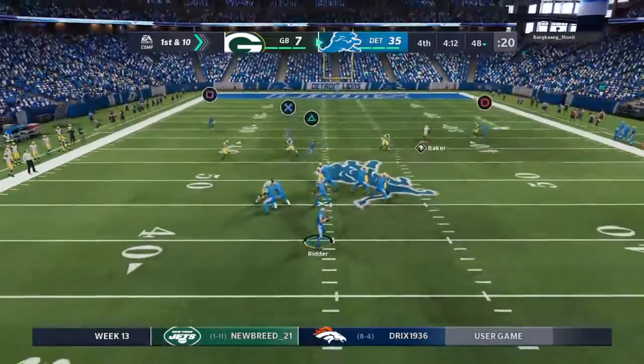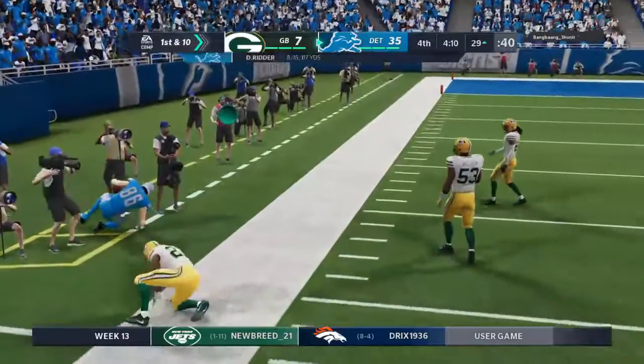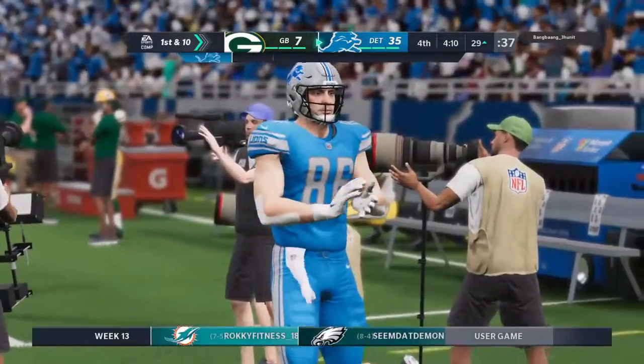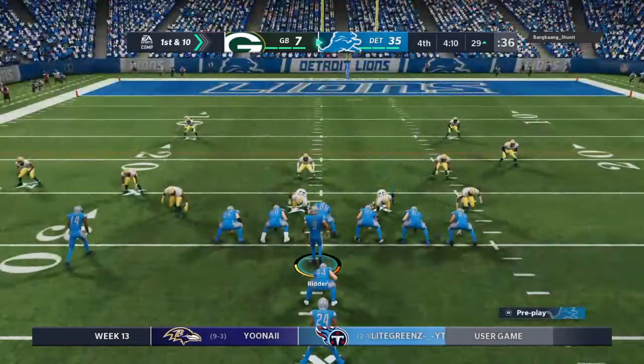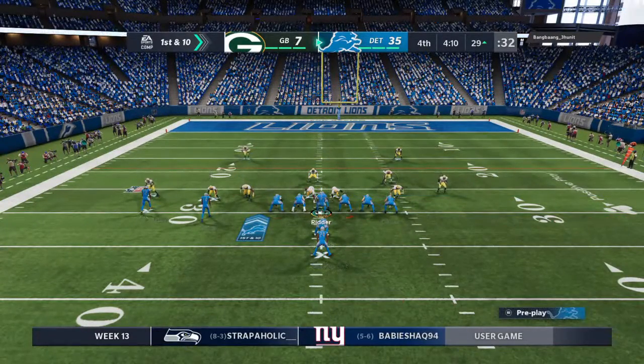Now a play fake here on 1st down. Man open, that's complete to Dalton Schultz. And he is out of bounds, but not before he's inside the 30. 23 yards on the play. So into Packer territory now. Here's 1st and 10 as they're down to the 29-yard line.